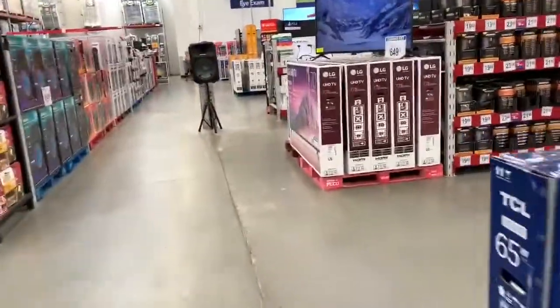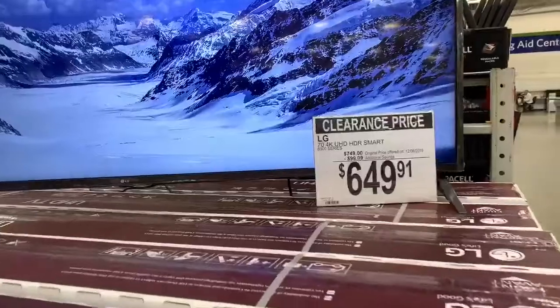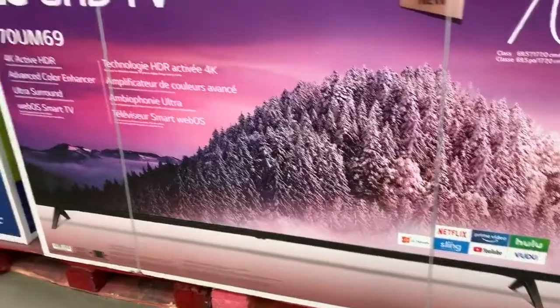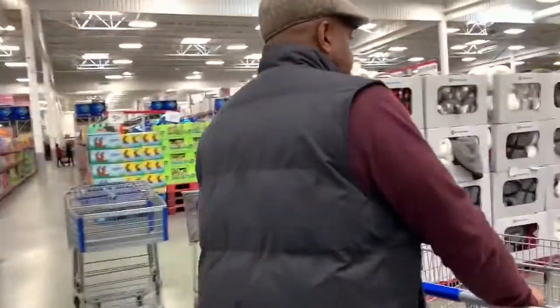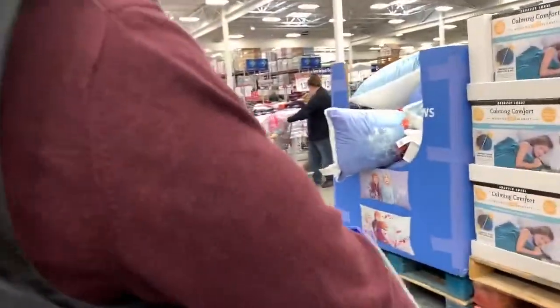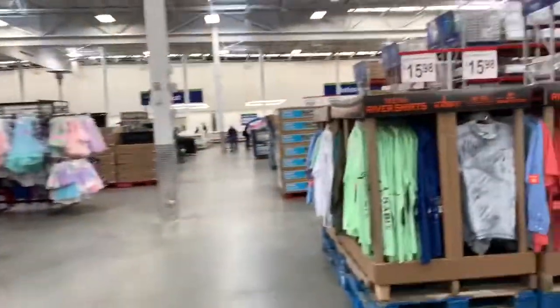How much is that 70? They got a 70 for $6.49. Which we don't need any more TVs. But they do. Oh, this is a clearance price. Pretty good price. Look at that.